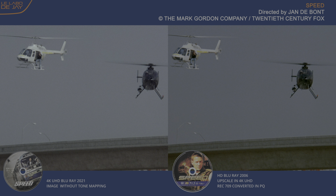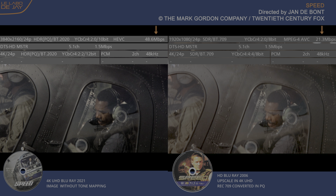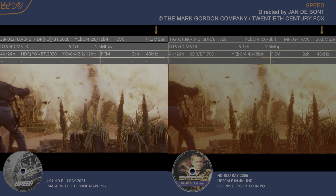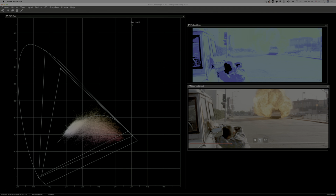In terms of definition, we didn't gain much, but on the other hand, this new master has rid us of the edge enhancement that was present in the previous edition. The grain is quite present, and the compression is very well managed. There are no banding issues, and we have some fantastic bitrate that sometimes peaks at 133 megabits per second.